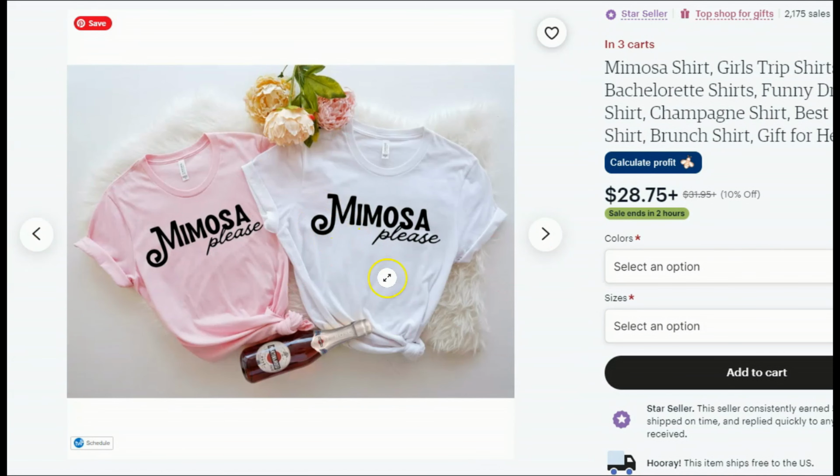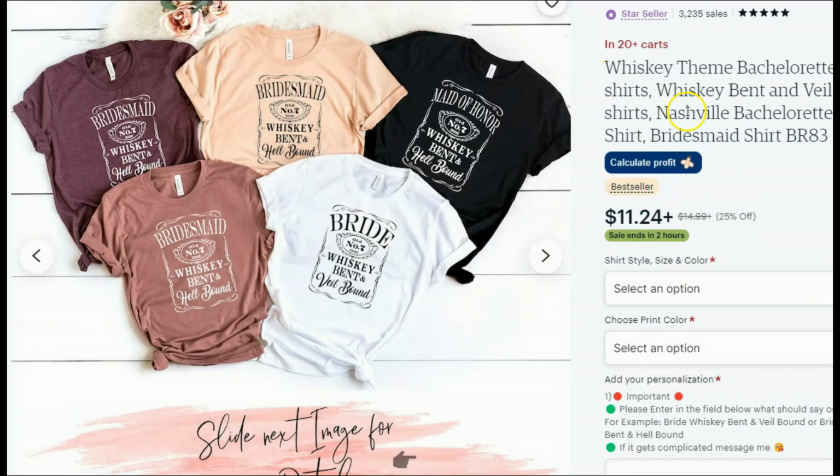And here's another one with very simple fonts, "Mimosa Please." So this is a mimosa shirt for girls trip, bachelorette shirts, funny drinking shirts. So once again, if you can type simple phrases like this on the computer, you can make money doing this. And then we have a whiskey theme bachelorette party shirt. As you can see, this one is a bestseller. It has had high search volume over the past 6 months, and there are 20 in the carts.